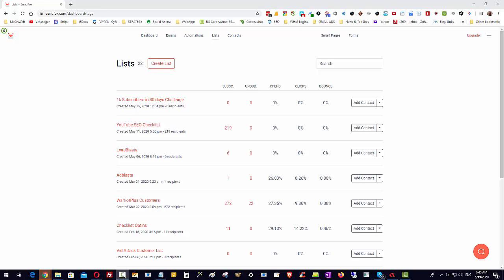Hi guys, if you've ever been looking for a really good quality email service that isn't so expensive and does not require a lot of messing about with SMTP servers and third-party email sending services, etc. Something that just works straight out of the box, okay? This is a tool that I recommend.